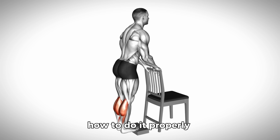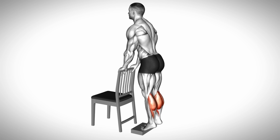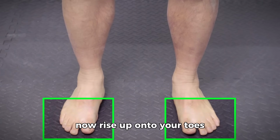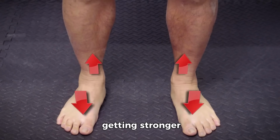How to do it properly. Stand behind a sturdy chair. And I mean sturdy, not that wobbly dining room chair. Place your hands lightly on the back for balance. Now, rise up onto your toes as if you're trying to peek over a fence. Feel that squeeze in your calves? That's your second heart getting stronger.